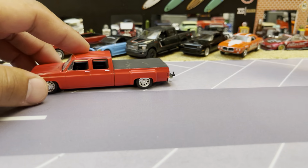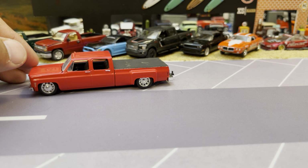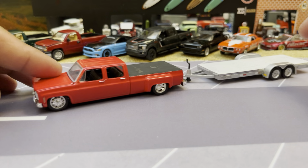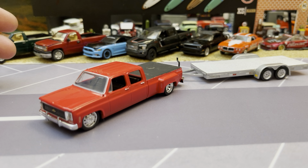But anyway, this will probably tow regular trailers. I think I got this kind of cool one here. That kind of works good. This is my all-around car trailer. So there we go. Beautiful little truck.